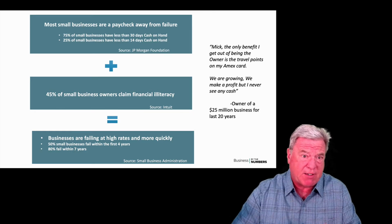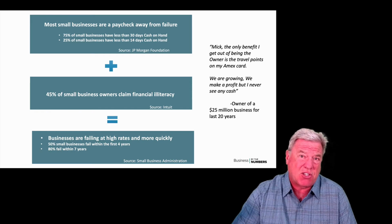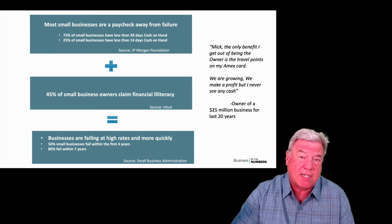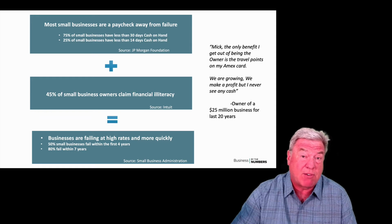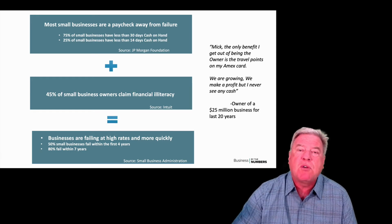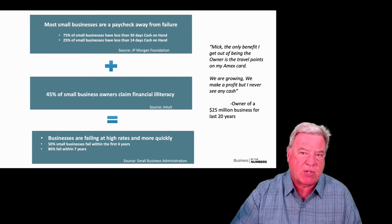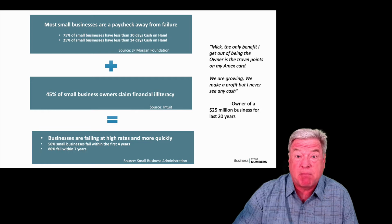So just a few stats, and you'll probably know these, but I find this quite incredible. According to JP Morgan Foundation, 75% of small businesses have less than 30 days cash on hand. And 25% can't scratch up enough cash to go 14 days. Now, we have had the COVID experience. Unfortunately, we've had the PPP loans that have saved a lot of us. But in order to feel secure, we do need to generate cash. We need to have more cash on hand to overcome those eventualities that might surprise us.